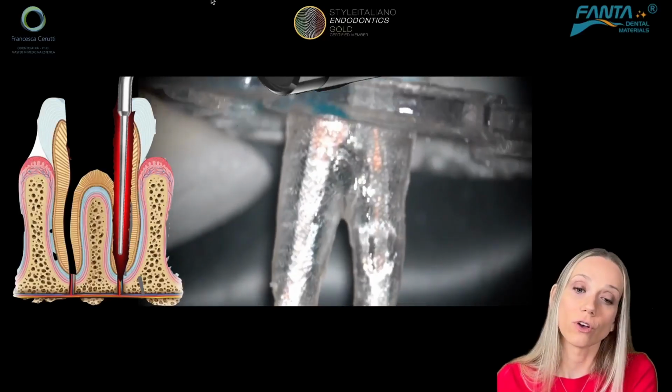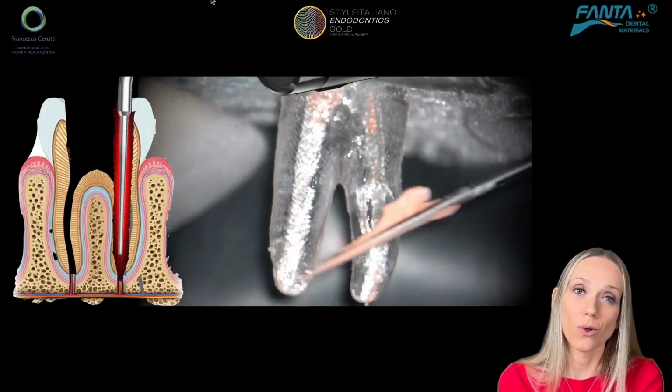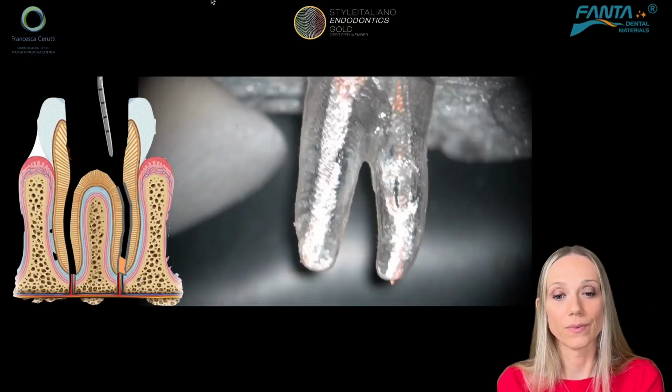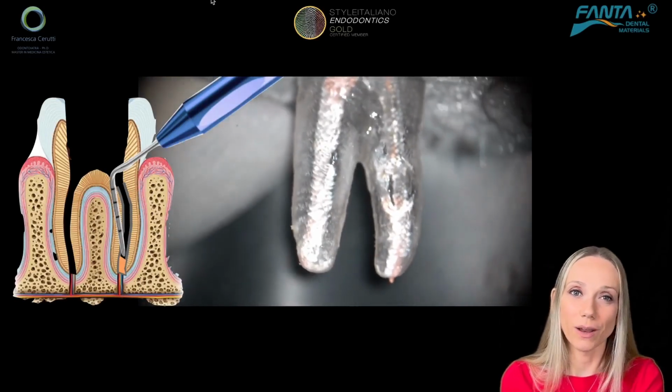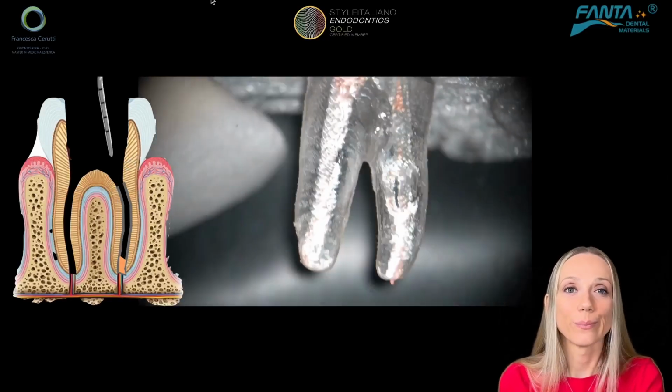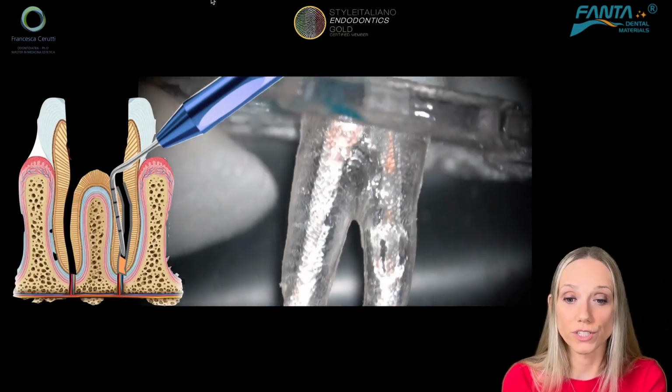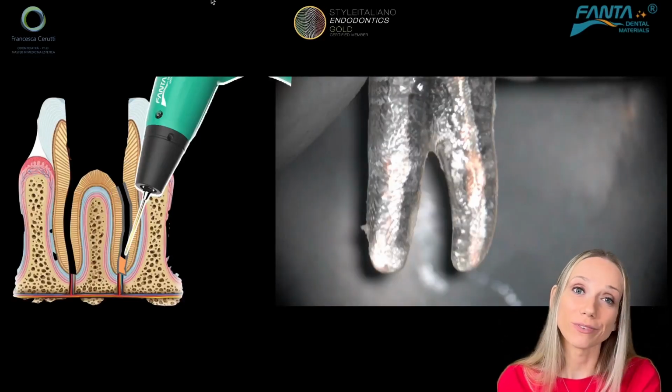And most of the coronal gutta-percha will come out with my heat plugger. So now I take my hand plugger and pack the gutta-percha in apical direction because I want to ensure the seal. And now I have to backfill.